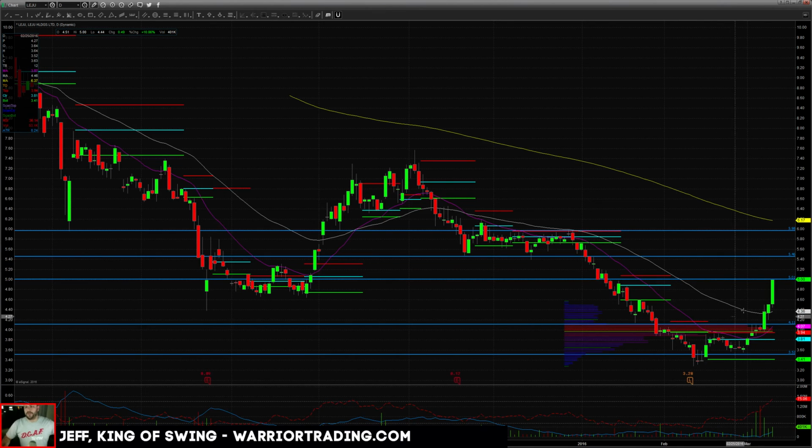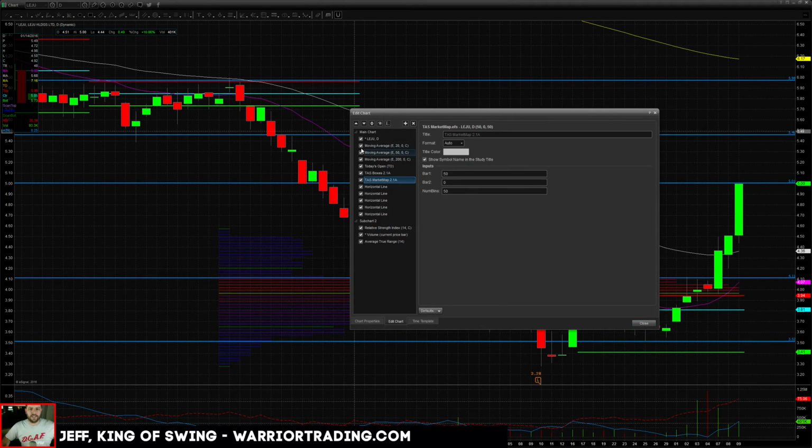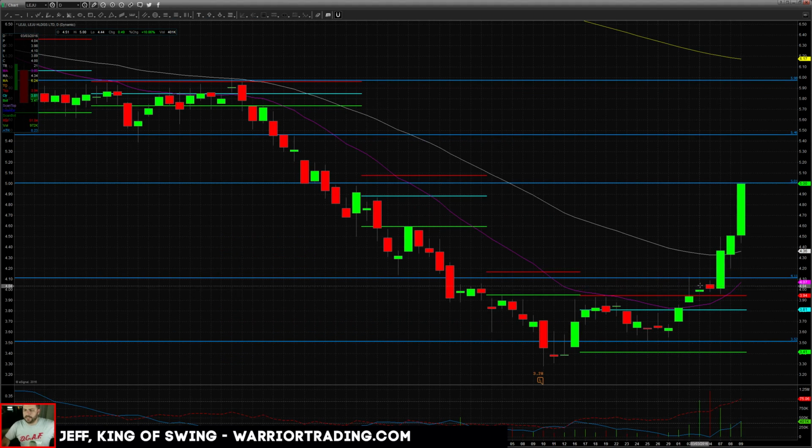So wait for this to consolidate, give it a day or two to flag out. You want to see this kind of pattern. Let me zoom in here. You want to see this kind of, let me get rid of this market map. This thing is really distracting on this chart. Okay, you see this little move up off the bottom, kind of like this one.